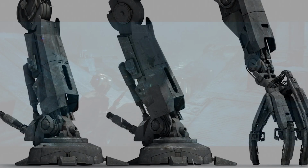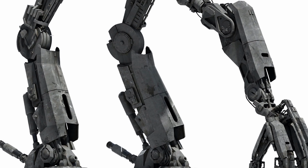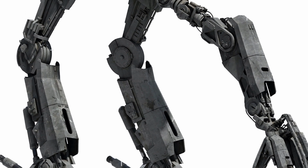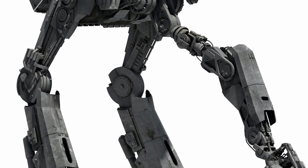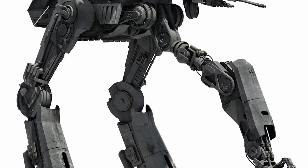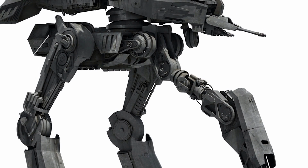The description says that the third arm is specifically for moving debris or for assaulting enemies in a closed environment like a cityscape. I wish we would have got more of this one. It really reminds me of something, but I'm just not sure what. It certainly has a War of the Worlds vibe in this screenshot.